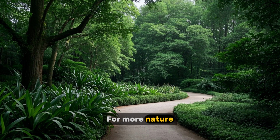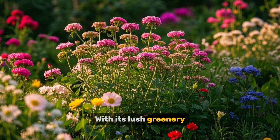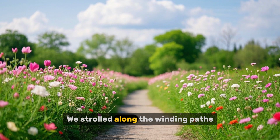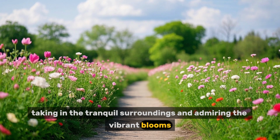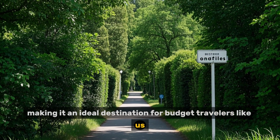For more nature, head to the Botanical Park, a peaceful oasis in the heart of the city. With its lush greenery, serene lakes, and diverse plant species, this park is a great place to relax and unwind. We strolled along the winding paths, taking in the tranquil surroundings and admiring the vibrant blooms. The entrance to the park is free, making it an ideal destination for budget travelers like us.